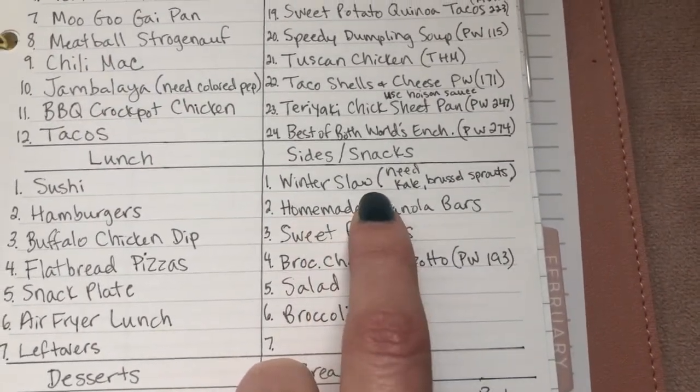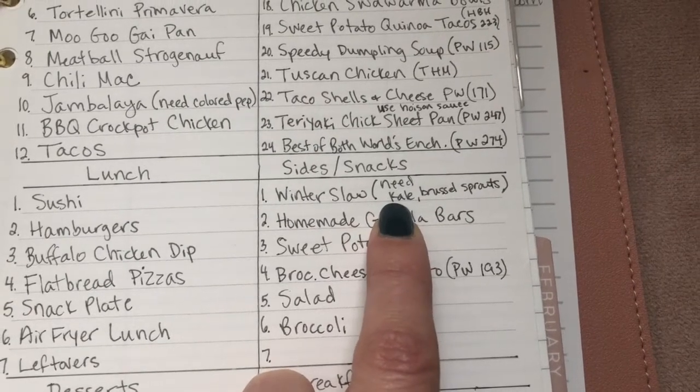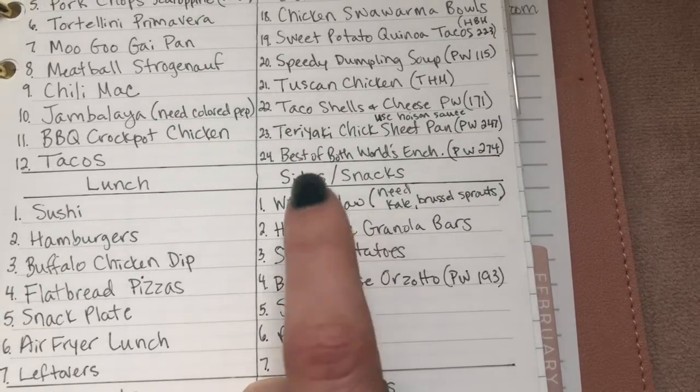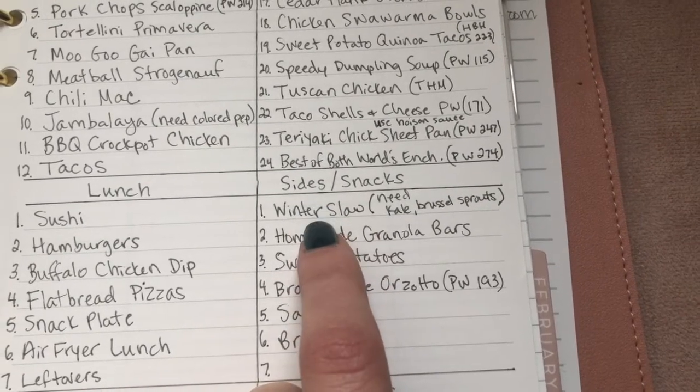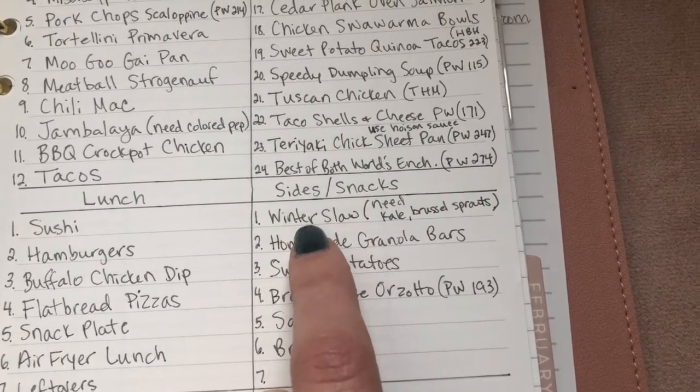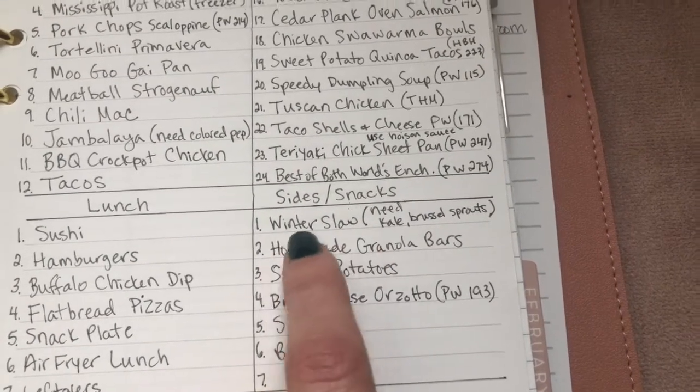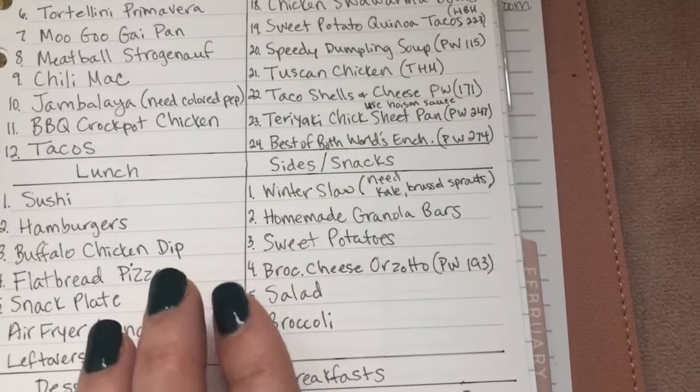This winter slaw is an Ina Garten recipe, which my sister brought to Christmas, and it is delicious. So I plan on bringing that to our next small group when we need to bring something. I think it'll be delicious. It has kale and shaved Brussels sprouts and is very yummy.